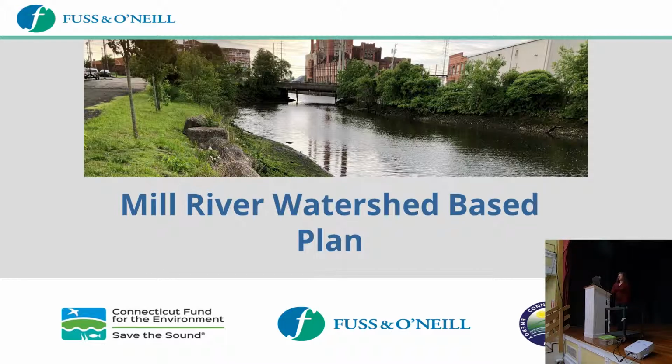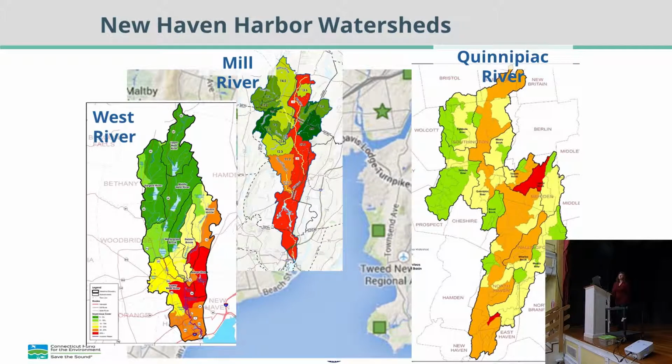The watershed plan was the last of 3 plans for the rivers draining into New Haven Harbor. And unfortunately, the maps aren't quite to scale, but the Mill River watershed is kind of the smallest of the 3 rivers, with the West River on the west side of the city, the Mill River in the middle, and then the Quinnipiac River all the way to the east.